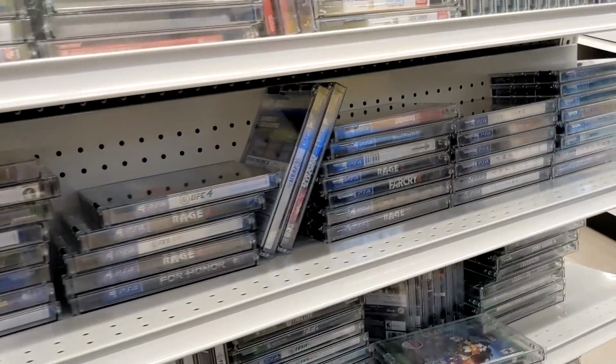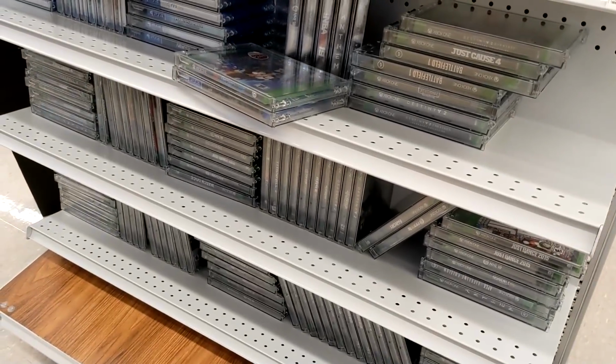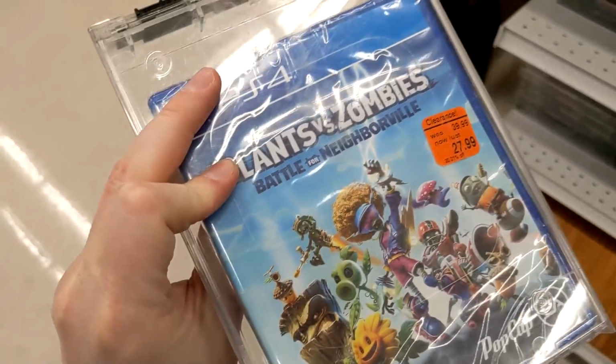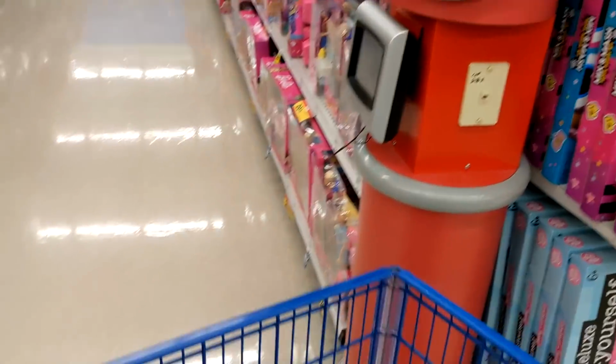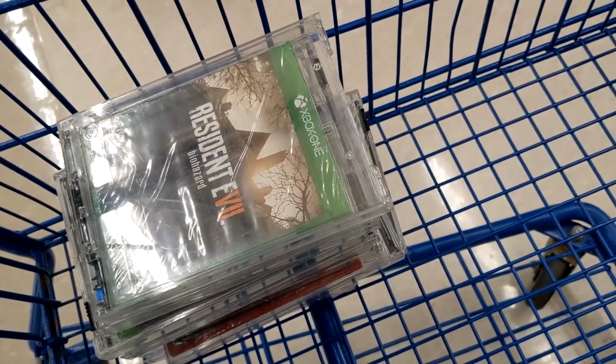So we ended up finding more clearance after already checking out with the Switch games. So we're going to go check the prices at a price scanner, because these stickers are likely to not be accurate. Let's go check it out. All right, we just price scanned everything and found that these are the winners. Those are good. That one's scanning for $5.99.